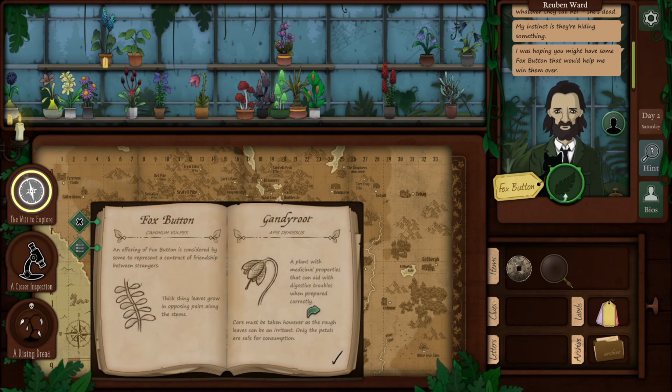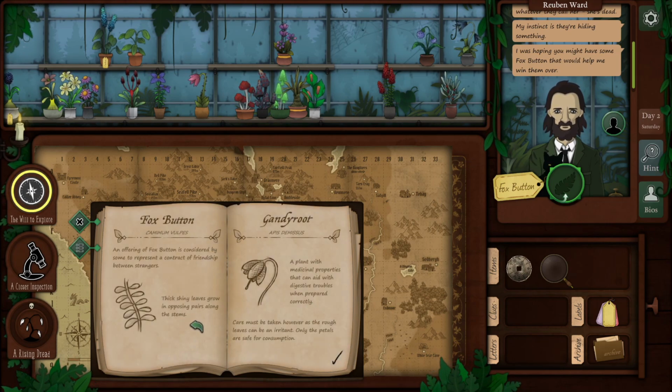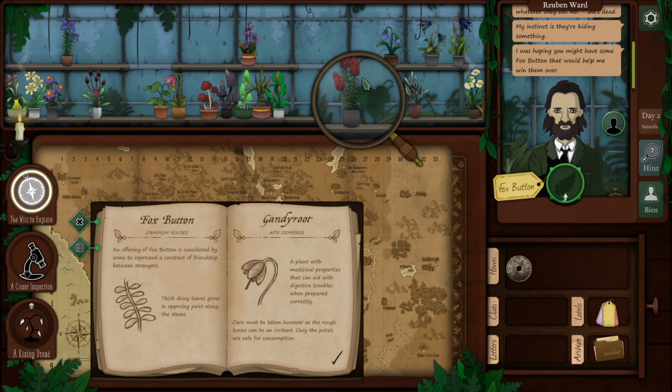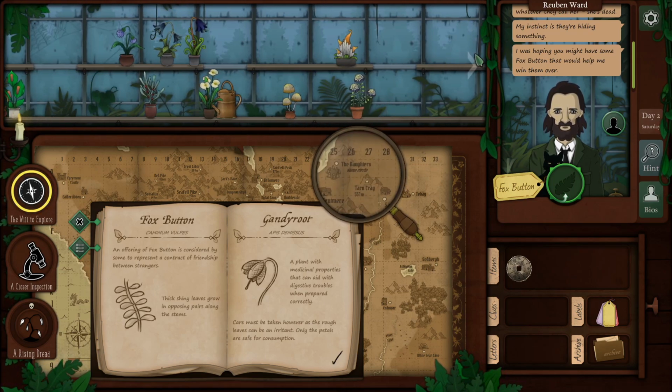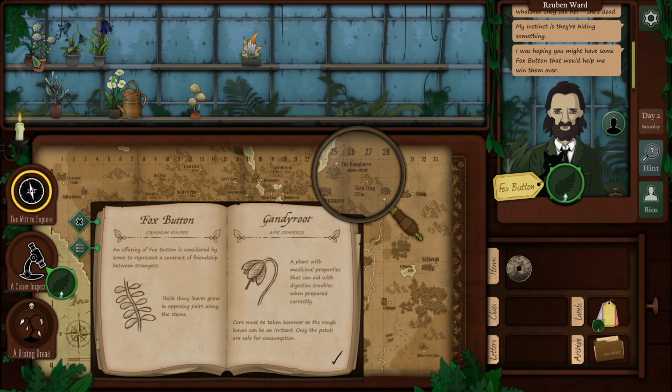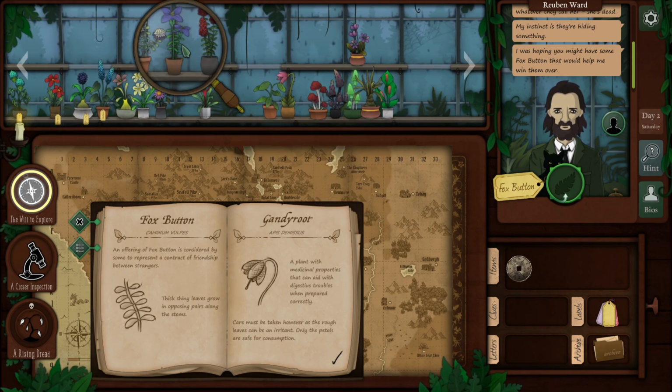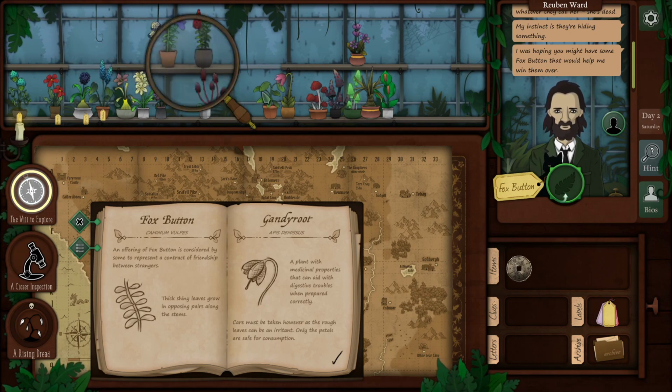Fox button. Thick, shiny leaves grow in opposing pairs along the stem. Okay. That one's similar. Damn, those be thick. Okay. So it might be this one. I think it's this one. If I had to choose one of the 3... Not shiny. Shiniest. Yeah, let's try this one.